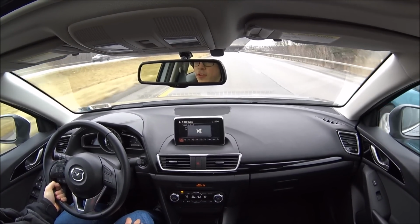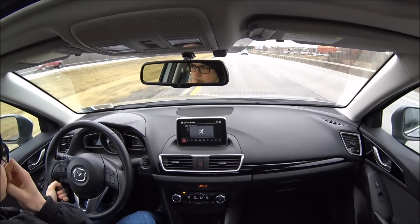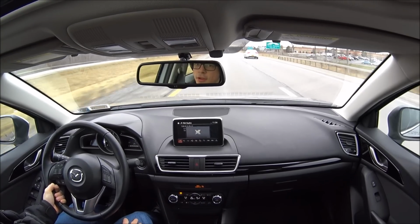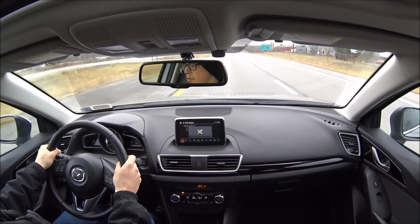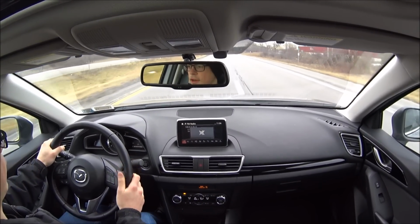Like, it really doesn't feel too different from my car below 60. But this little 2-liter combined with the taller gearing of the automatic, it just feels kind of slow and anemic in all honesty. It's not bad, but it's very noticeable for my car that it's a lot slower.